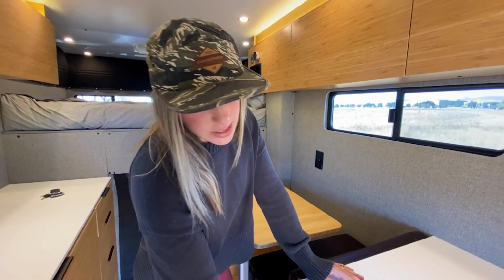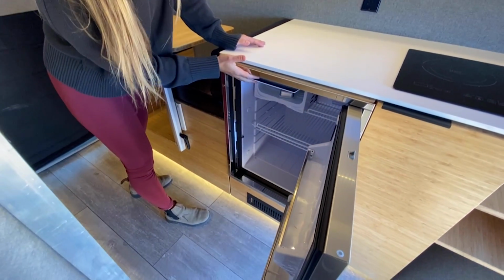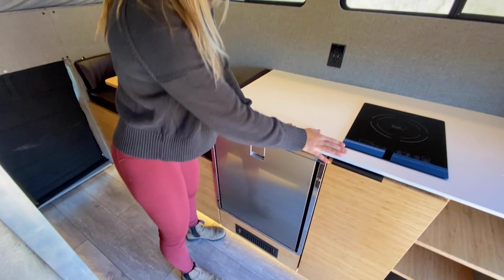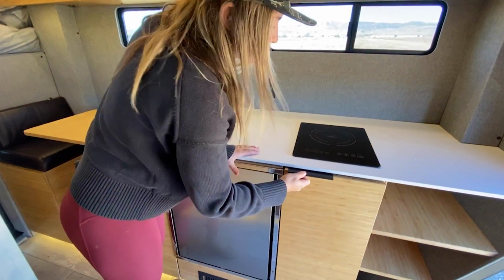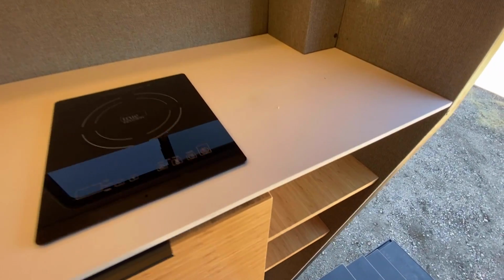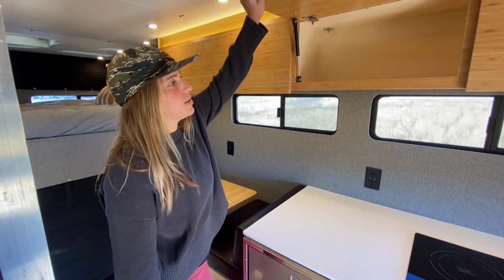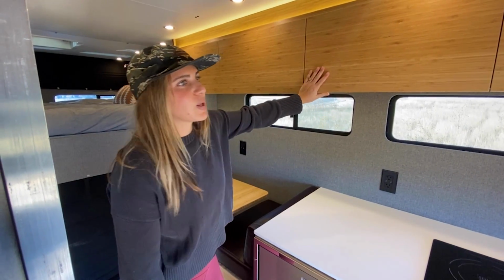Finishing out the galley, I'll move over to the passenger side. Here we have a 4.6 cubic foot Isotherm fridge and freezer combo. So you have a freezer up in that left-hand corner. And then we have a single burner induction cooktop, and then just a little bit more storage along with some wiring in there, and then some cubbies as you come all the way to the rear, and a nice amount of storage up top in these uppers. Again, these are all on gas struts for nice and easy opening and closing.